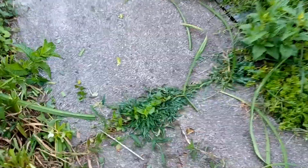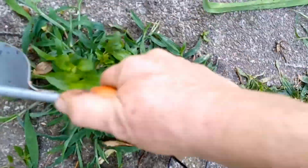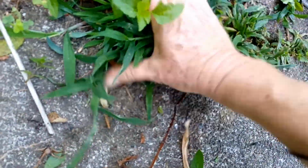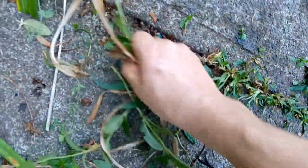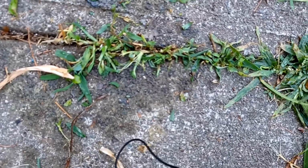So that gets some of that overgrowth off of the sidewalk. And what do we discover when we do that? That there's a few more weeds that have to be taken care of. You don't want weeds to grow up in your sidewalk because that looks like it's an unmaintained area. It looks neglected. So I have to do a little emergency weeding here and make sure I get these weeds off of this sidewalk.